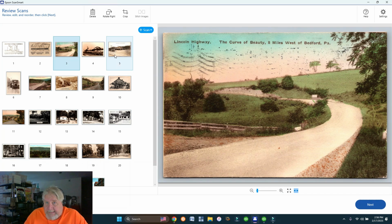This card here says the Curve of Beauty, 8 miles west of Bedford. So we're 8 miles west of Bedford, PA at this point. And you can see the sharp curve in the road. A lot of Route 30 has been reconfigured over the years to eliminate some of the sharp bends and some of the dips and obstacles, so to speak, in the road. I don't know for sure what the case is with this curve here, but I wouldn't doubt if this curve had been straightened out a little bit to make the road a little safer and more drivable. This is a divided back card here that was posted in '24, and it's a hand-colored version.